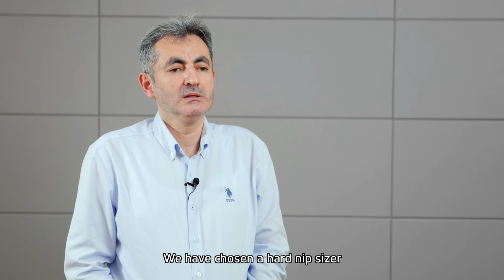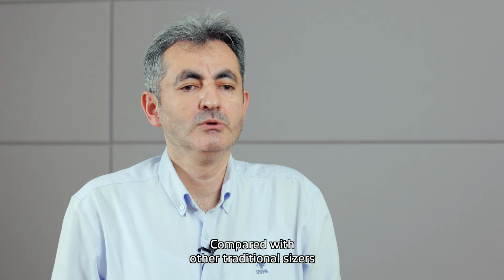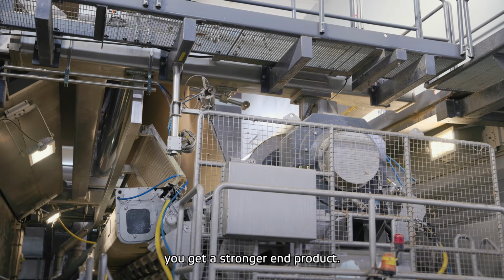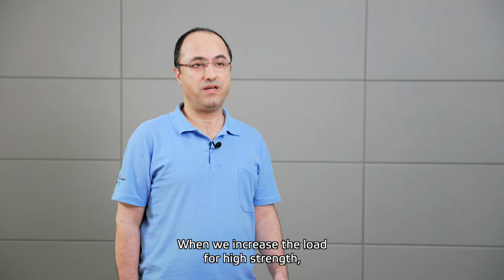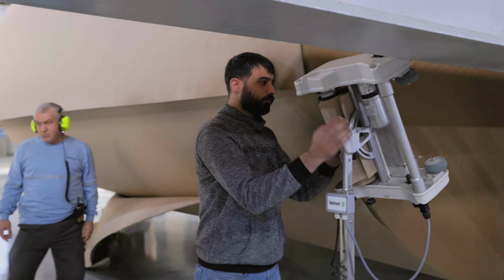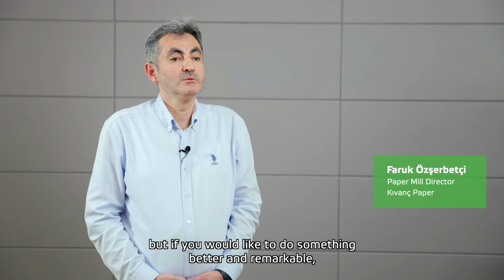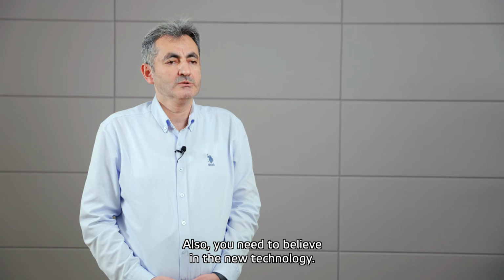We have chosen a hard nip sizer in order to have a stronger product. Compared to other traditional sizers, with the same nip load and the same amount of size, you can have more strength at the end of the product. When we increase the load for high strength, there is no need to apply hot calendering. We could have chosen a film sizer traditionally, but if you would like to do something better and remarkable, then you need to take some risk, and you also need to believe in new technology.